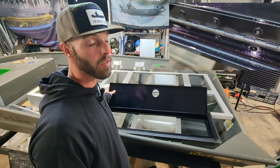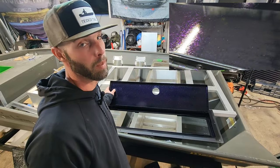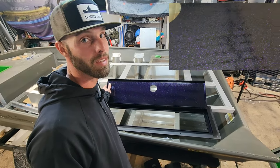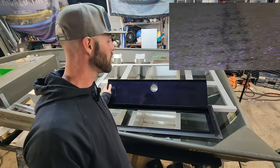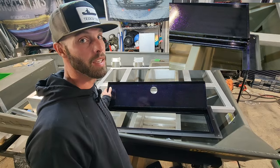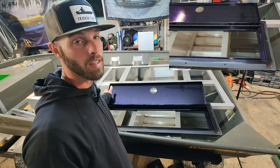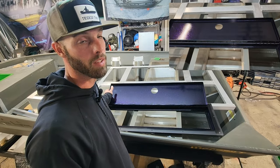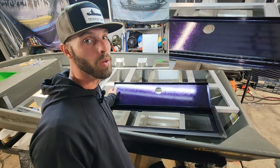And he showed me a couple different samples of what he painted. Some of them were like purple. But then he came up with this one, and this one is dope. I mean, look at it. It's so crazy. It looks sparkly. And when the sun hits it, it's shiny. And when the shade is on it, it's just like a black. You can't even hardly see the sparkle at all in the shade. So it's pretty cool. It's almost like a chameleon paint.